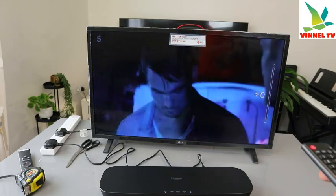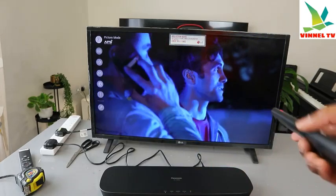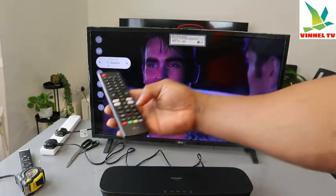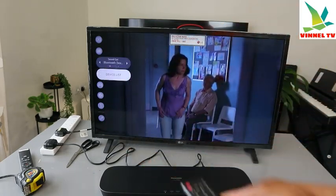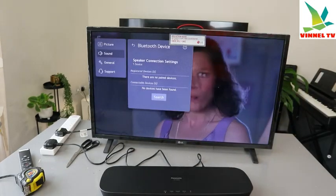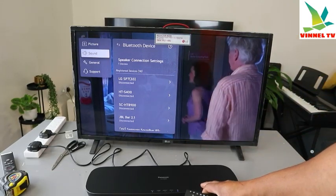Now what we need to do is go to the settings, scroll down to the TV speaker, and select it. Now scroll to the side and go to Bluetooth. Then scroll down to Bluetooth device and search. Now you see it's searching for available Bluetooth devices. So scroll down, we are looking for this device.